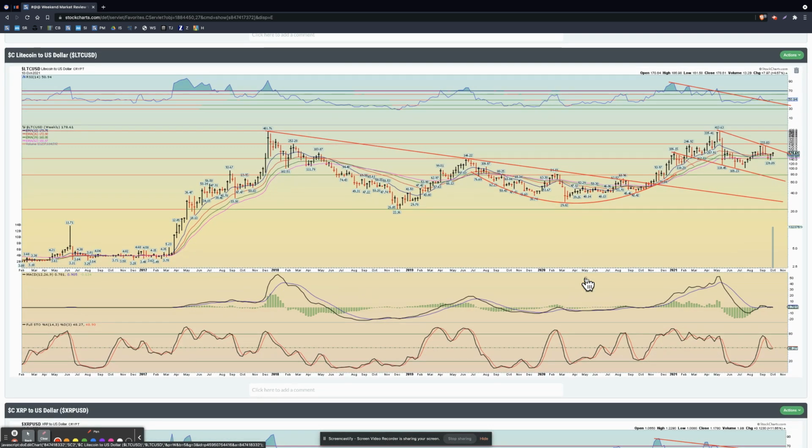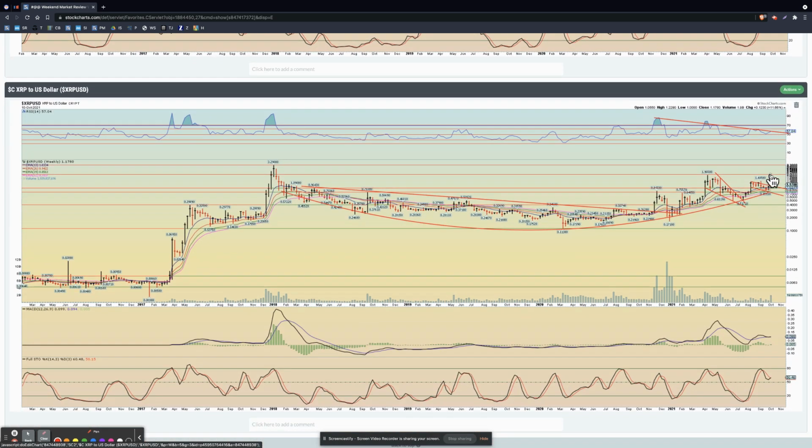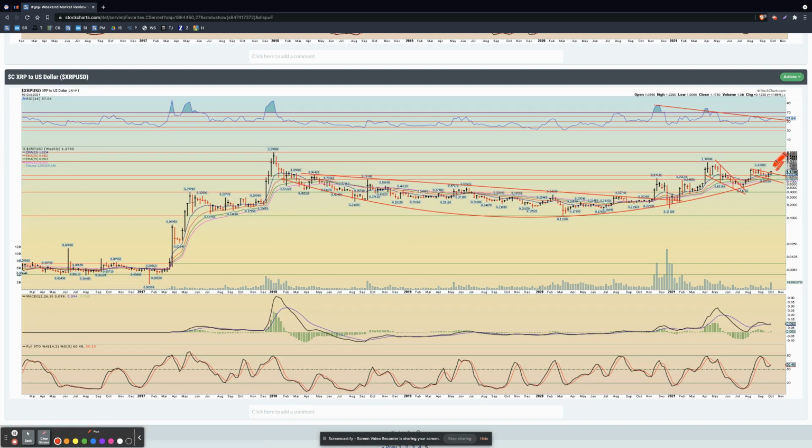Litecoin is in a very nice bullish consolidation, a bullish flag above the trend line, backtested, now above the 50 RSI level, but it needs to break $200 to go into quote bullish mode. And finally, Ripple. Ripple's breaking out here. Keep an eye on this one, because I think Ripple breaking out here takes it at least to $2, if not much higher.